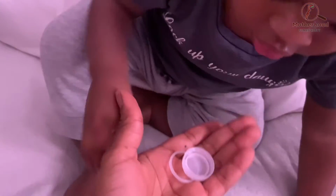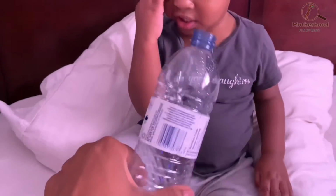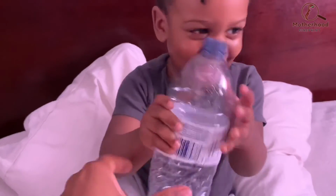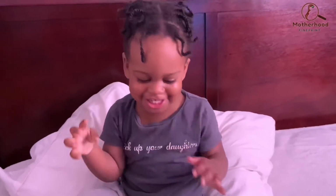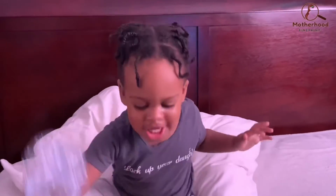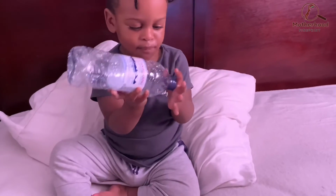Number 8, give your little busy bee an empty plastic bottle. They'll love the sounds that it makes as they're squeezing it and playing with it. It is very, very important that you remember to remove the lid and the ring from the bottle before giving it to your baby, as this is a choking hazard.